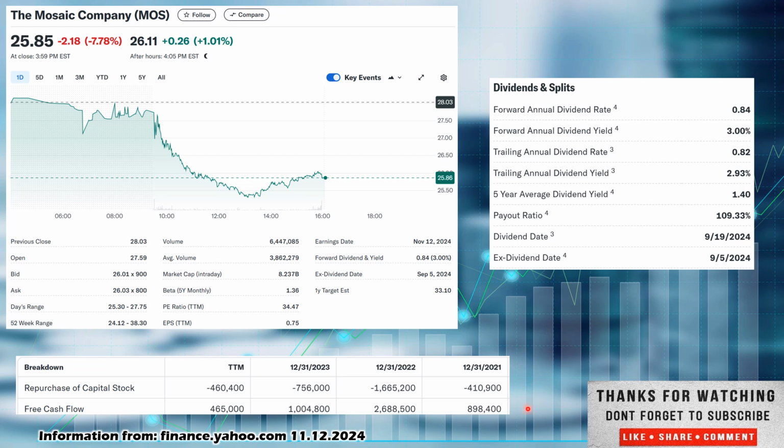Now, speaking of free cash flow, I like growing free cash flow over time because typically if a company has growing free cash flow, they have growing dividends to match. Going back here to December 2021, $894 million in free cash flow. 2022 up to $2.6 billion. That's a huge jump. 2023 was back down though to $1 billion. And then the trailing 12 months, it looks like it's even down further. So it's definitely been declining for the last several years to $465 million.